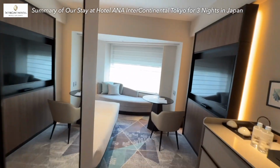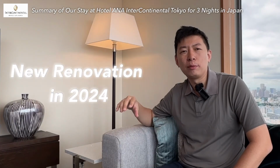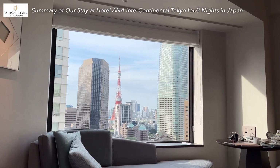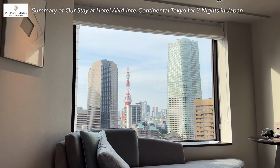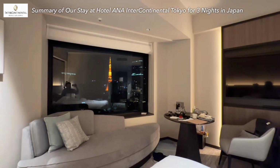So in summary, we stayed in the ANA Intercontinental Hotel Tokyo, and the best part is this newly renovated room that we stayed in this time. It just finished the renovation early this year. Okay, Trimama, what's your favorite part of the ANA Intercontinental Hotel Tokyo? Of course, the view, because you can see the Tokyo Tower right in front of you from the room, even at night. When it's lit up, it's really beautiful.